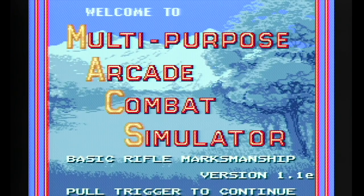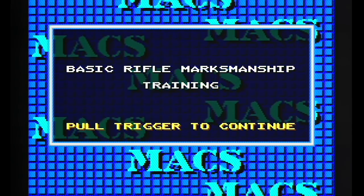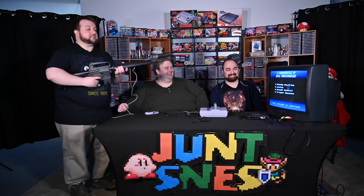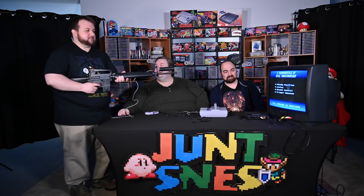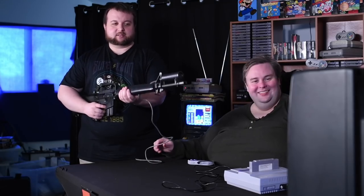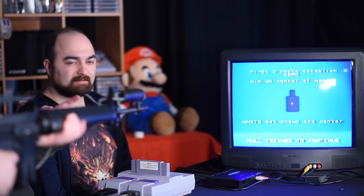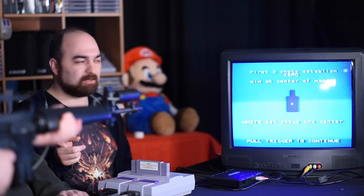It says pull the trigger to continue. Yes. Basic rifle marksmanship training, pull trigger to continue. You're getting a little slideshow on how to hold a gun. I have never in my life fired a real gun. And this is heavy, like a real gun. So you should follow the instructions. Follow the steady position, aiming, breath control, trigger squeeze. That's a hip shot. You don't want to do that.